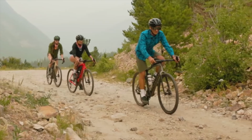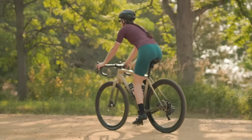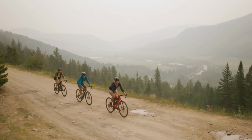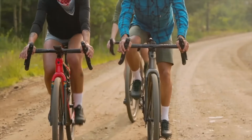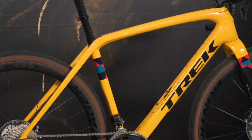Despite the IsoSpeed decoupler, it's probably not as smooth as a brand new Diverge STR if comfort is your thing, and probably not as good as a suspension seat post like that Redshift I tested recently, but it looks better, it's probably lighter, and it's baked into the frame design as well, but there are plenty of other reasons to choose the Checkpoint as well.